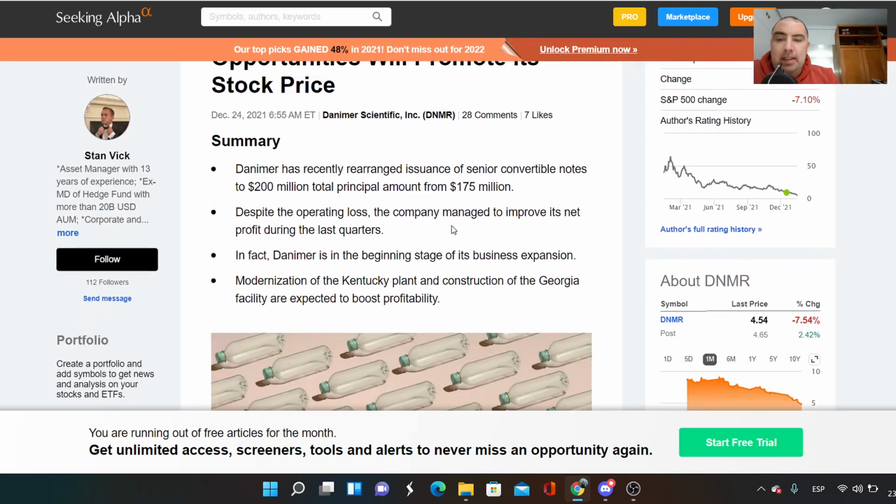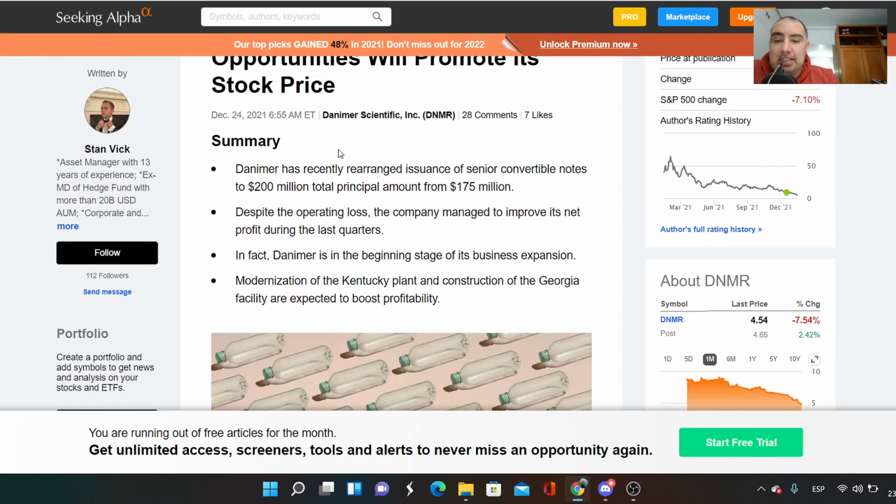And now look at the back. We also see that this was back in December. Danimer had recently rearranged issuance of senior convertible notes to $200 million total principal amount from $175 million. Despite the operating loss, the company managed to improve its profit during the last quarters. Okay, so profit increased. In fact, Danimer is at the beginning stage of its business expansion. Okay, we said that. Modernization of the Kentucky plant and construction of the Georgia facility are expected to boost profitability. Okay, so this is why I say this year, guys, is going to be a key year.